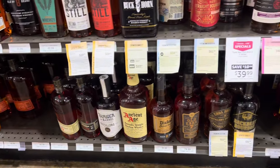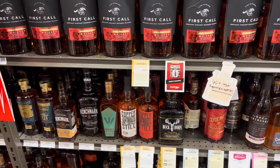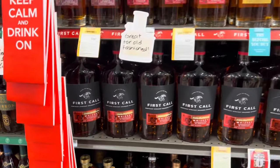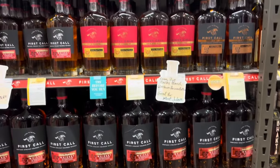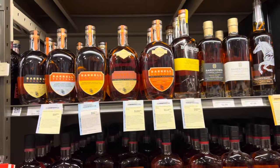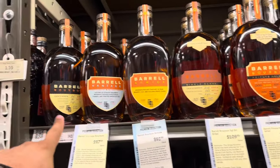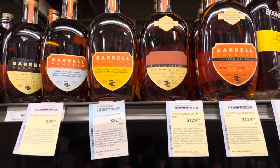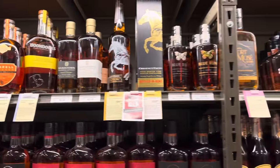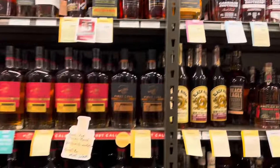Last row here. We got Castle and Key. Damn, they got a lot of Barrell Bourbon. I love the Barrell Bourbon. We got 34 right there. Vantage is amazing. Ooh, two great bottles right there. Some Blue Run. This is great selection, guys.